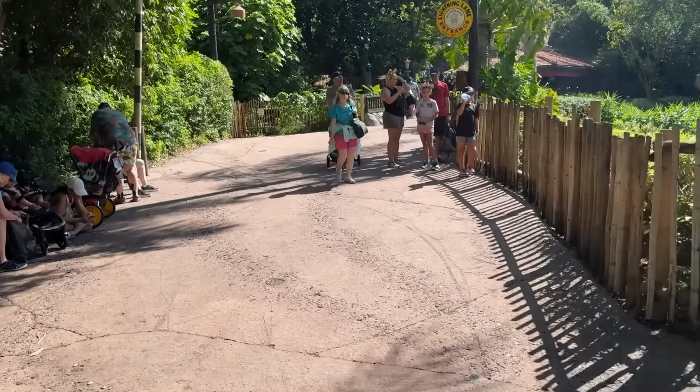Okay, I am off Everest and on our final ride, which is Dinosaur. This is what I'm actually a little nervous about because Dinosaur can have kind of an uptick in lines. This attraction is on its way out. We know that it is getting replaced with an Indiana Jones attraction when the Dinoland USA land is replaced with Tropical Americas.